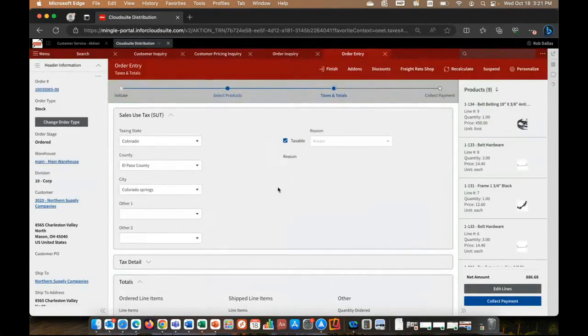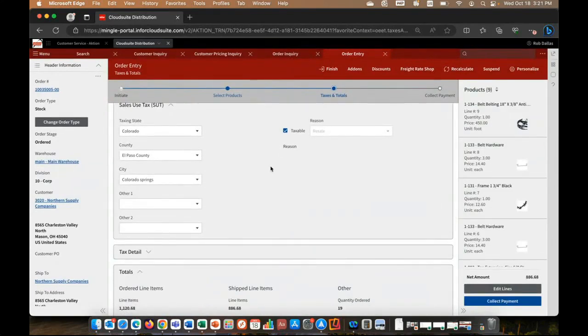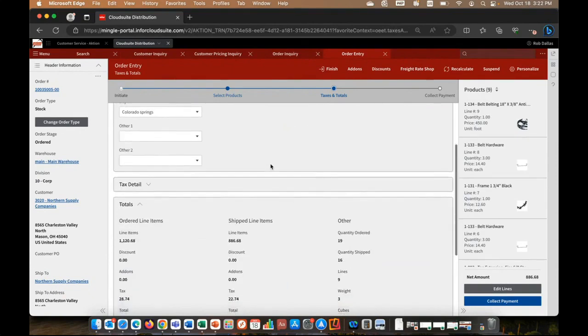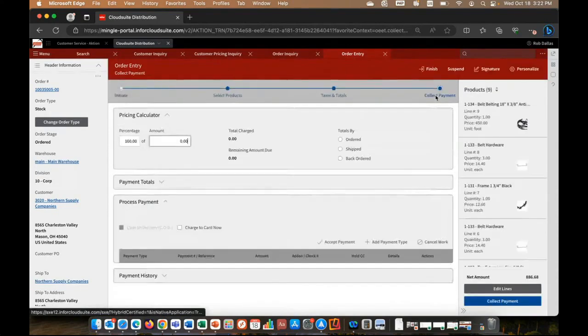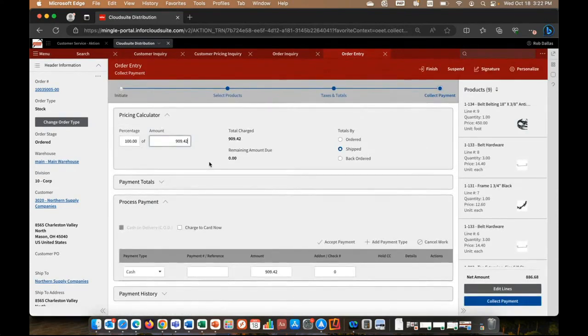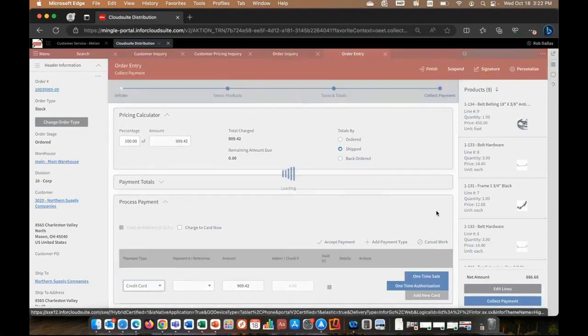I can jump over and look at the taxes and totals in my order. Right? Again, I can manually manage the taxes or use Avalara, for example. I can look at the totals, or I may want to collect payment. Right? Maybe a deposit, and that deposit stays with this order. It doesn't go to AR to be applied to other orders. And then maybe, again, we can take multiple payment types. They want to pay with some with a check, some with credit card.